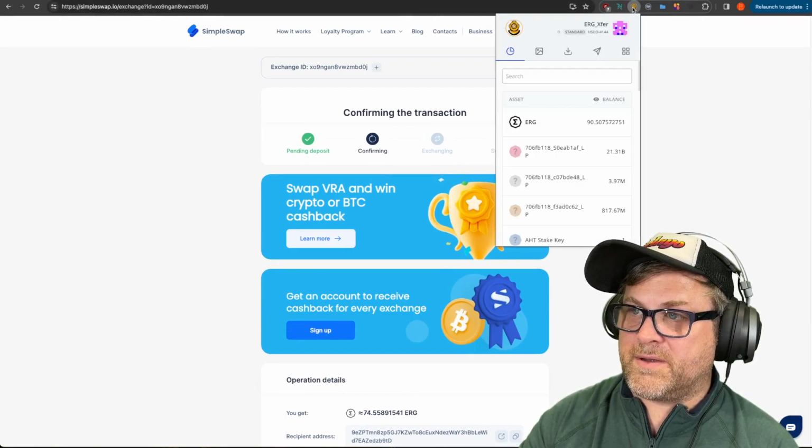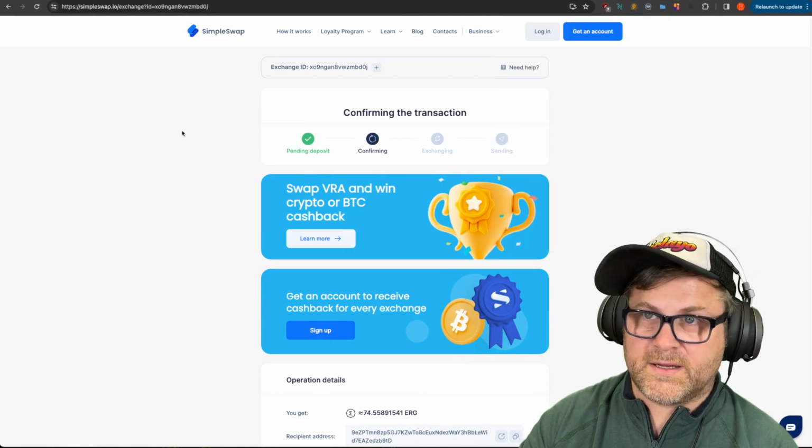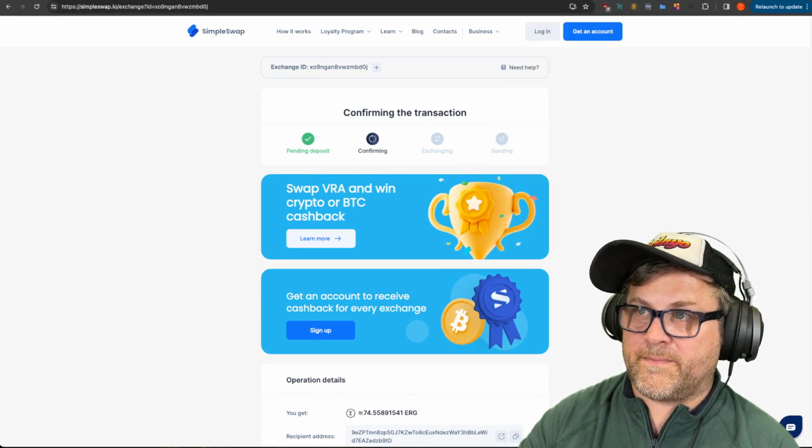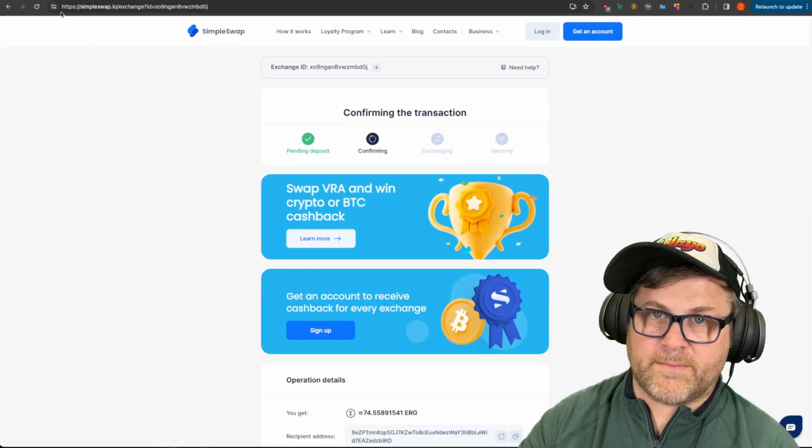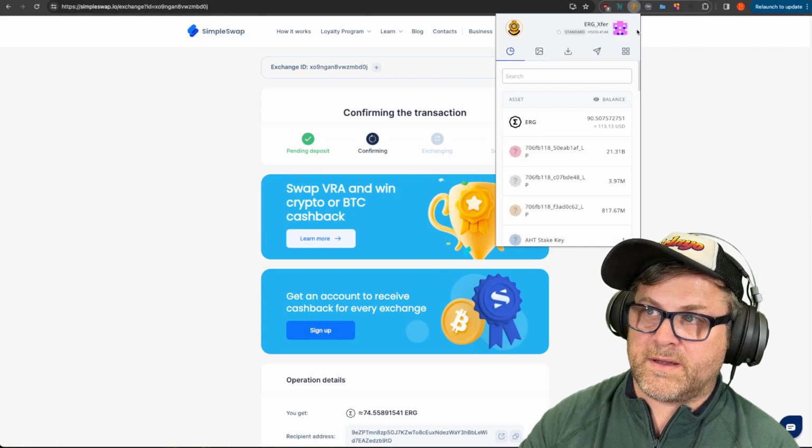All of them should come into your ERG wallet, whether you sent it from the withdrawal here, or you sent it through SimpleSwap. All of that will come into your ERG wallet.